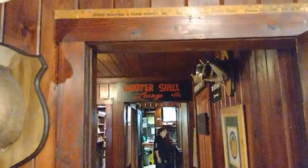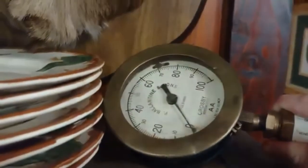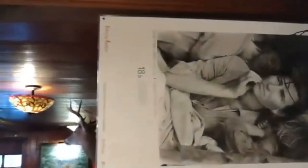Yeah, their bar is called the Cooter Shell Lounge. So you have everything saying, eat Mo Cooter. I don't know what this actually is. It's like an air compressor gauge or something. So you just want to know about redfish and hush puppies.